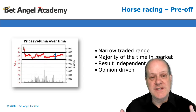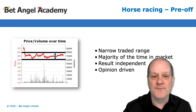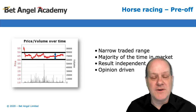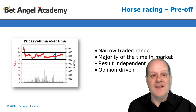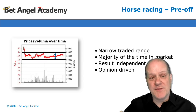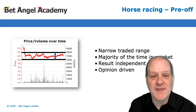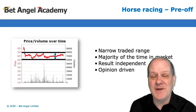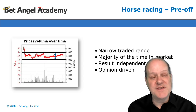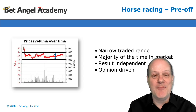But it's also result independent, meaning that whatever happens pre-off, it's driven purely by opinion. There's no sort of anything tied to the final result. It's just a pure opinion as to whether you think this horse is going to shorten in price, expand. The only time that doesn't happen is if the horse bolts off into the distance, because typically if it runs off into the countryside without its jockey, its chances are going to be decreasing that it has saved enough energy for the remainder of the race. But outside of that, it's purely an opinion-driven based market.